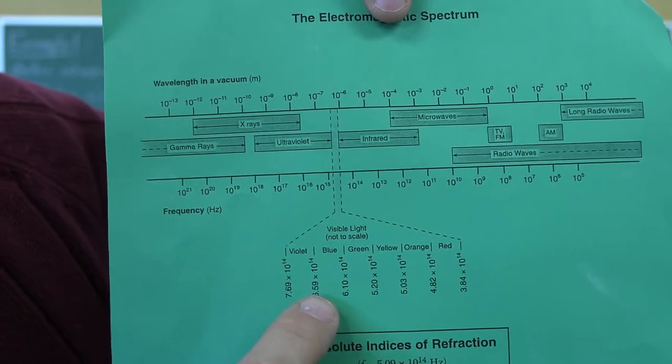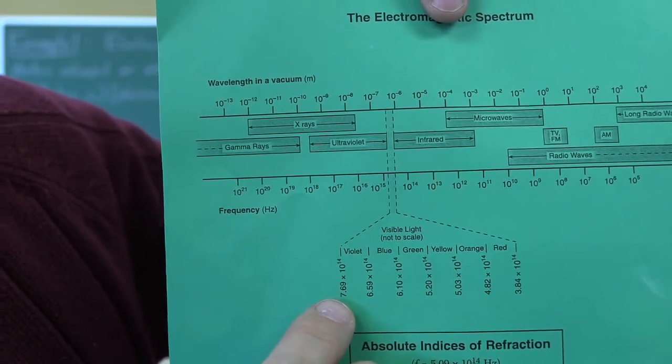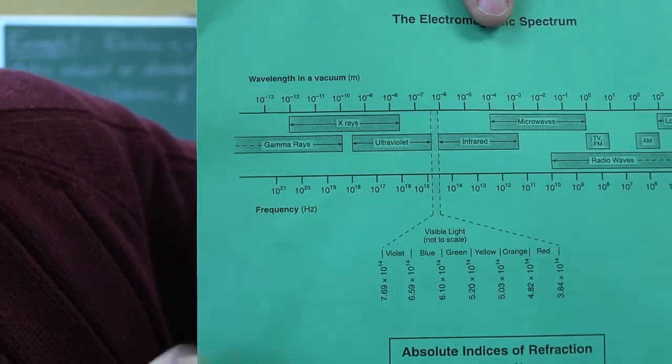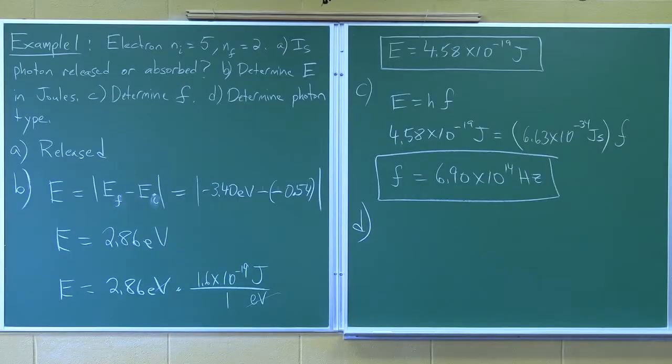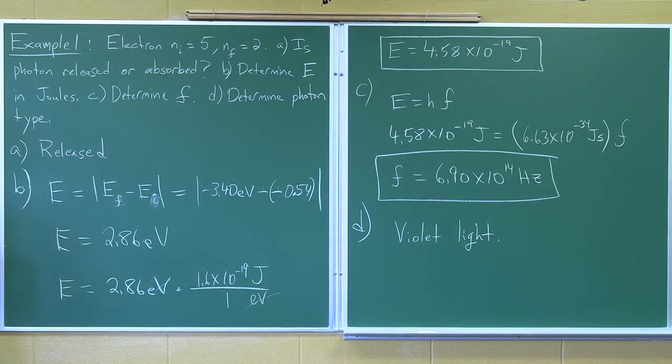6.9 is between 6.59 and 7.69, so it's in between these two frequencies. In other words, it's violet light. So that's the answer to D. Let me create a pause to give you a chance to copy these notes down.